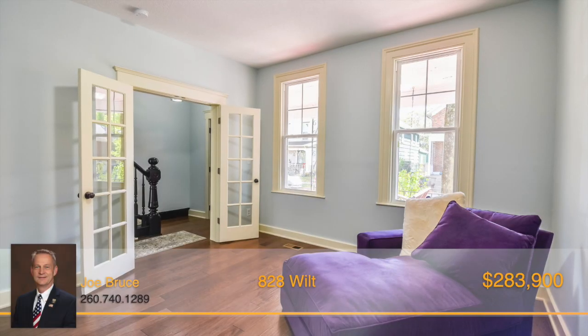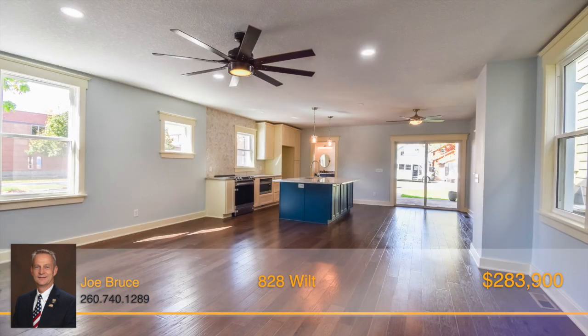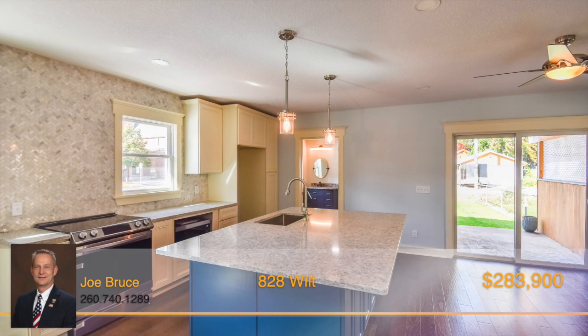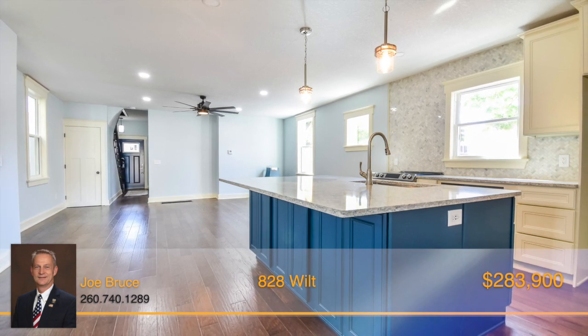Glass French doors lead you into the living room off of the hallway that could also make a perfect den, or you can head straight on into the gorgeous updated kitchen with massive island with quartz countertop and includes seating area and plenty of cabinets and counter space with a beautiful tiled wall behind.